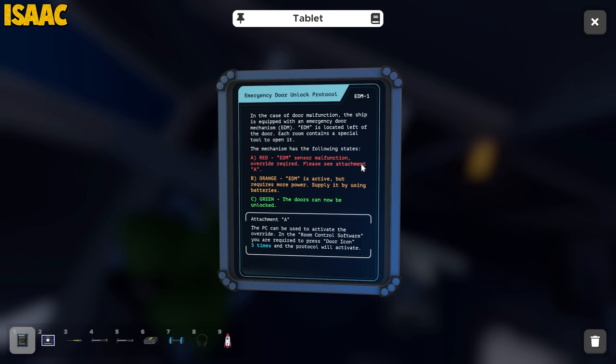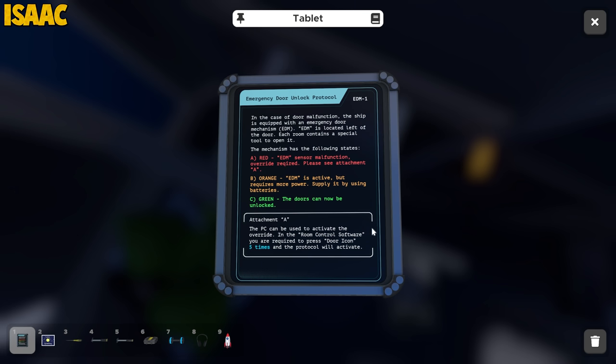Emergency door unlock protocol. In the case of door malfunction, the ship is equipped with an emergency door mechanism, an EDM. EDM is located left of the door. Each room contains a special tool to open it. The mechanism has the following states. Red, EDM sensor malfunction. Override required. Please see attachment A. Orange, EDM is active but requires more power. Supply it using batteries.